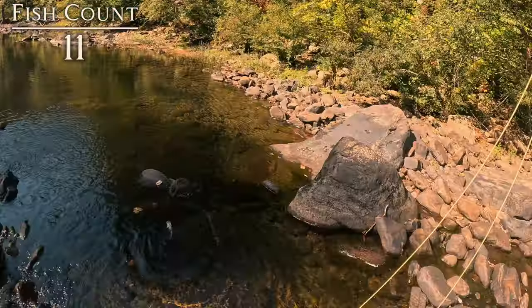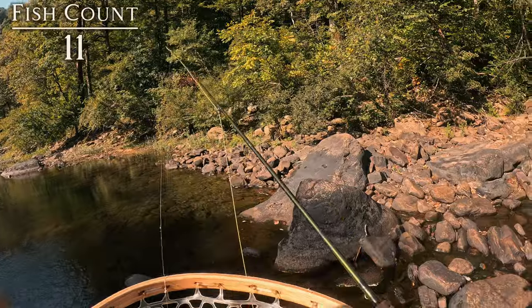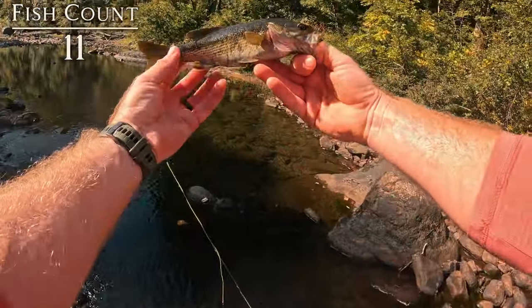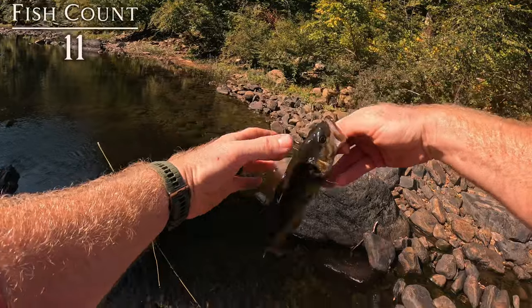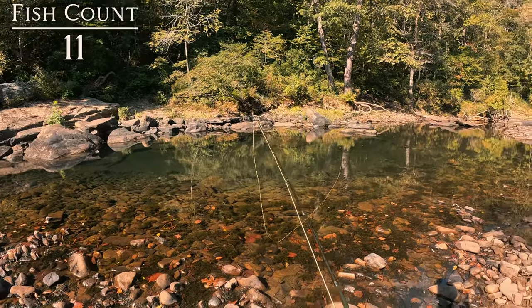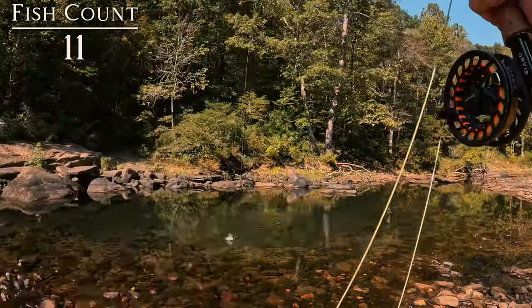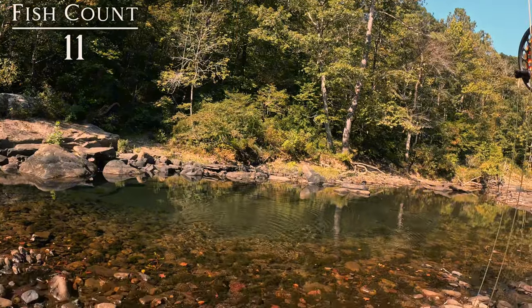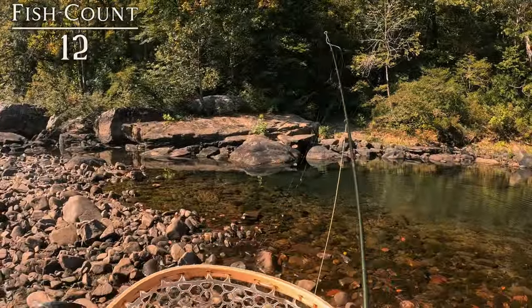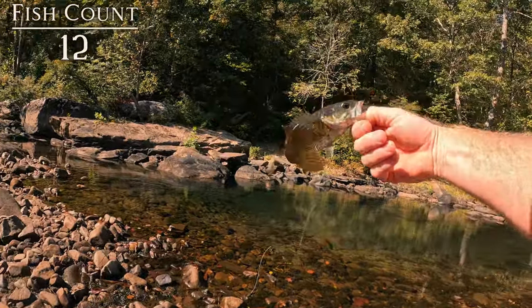A good one. Real good one. That right there may be my PB. Alabama spot, hybrid, beautiful fish, about 10 inches. Got him. That's a good one too. Really good day for fishing. Good one.